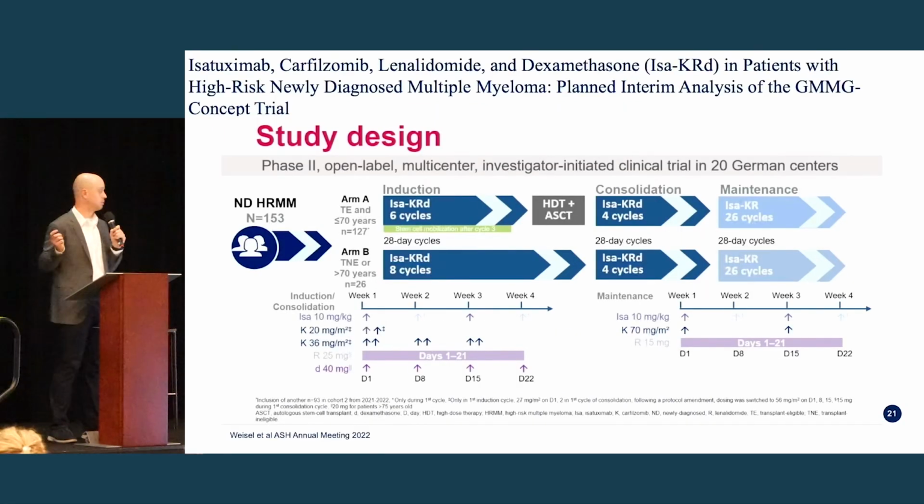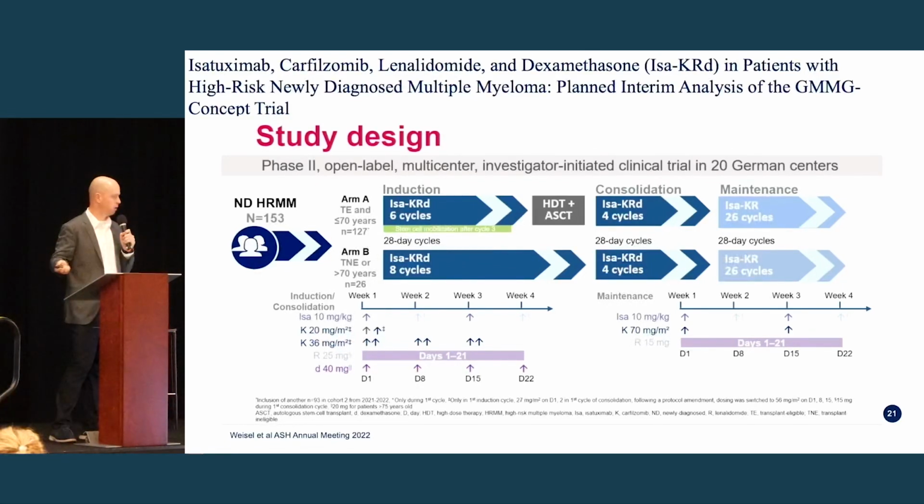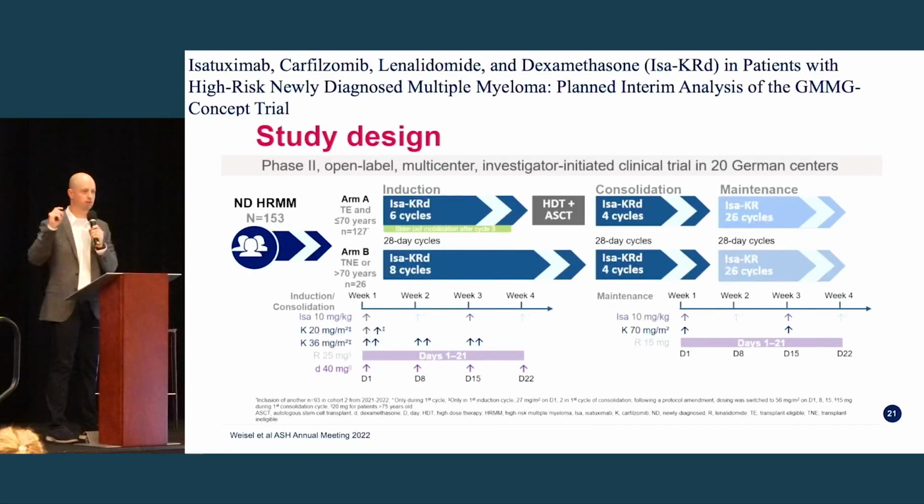Same goes for the GMMG HD concept study. This was presented also at IMS. The paper was just published in a large journal called the Journal of Clinical Oncology. So it's out there now. And basically, this was a study for patients with high-risk multiple myeloma, and it was those ones that I mentioned, the 1q gain, del-17p, t(14;16), t(4;14), t(14;20), plus revised ISS 2 or 3.